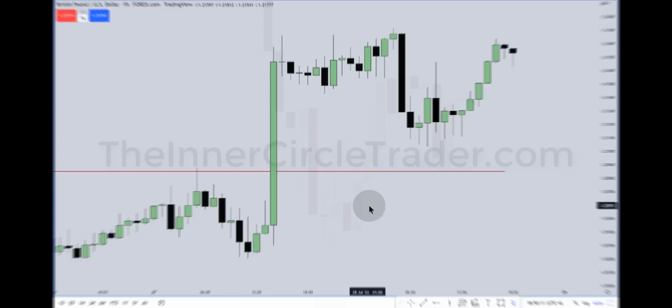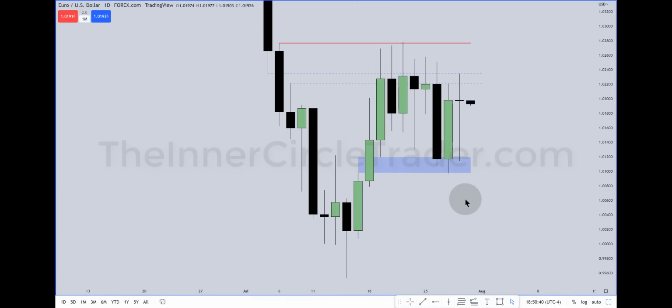Let's go to euro dollar. All right, here's the euro dollar daily chart. You can see we dropped one more time into the fair value gap on the daily chart, just banging around this trading range between this fair value gap and this fair value gap, which is classic, what? Support and resistance. No, this is institutional support and resistance, if you want to call it that. Bottom line is we're moving back and forth between imbalances.